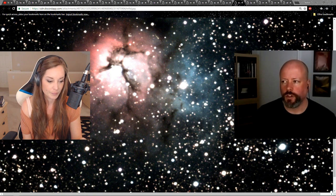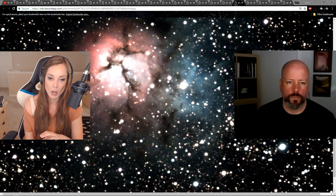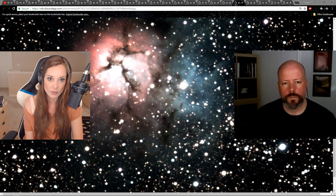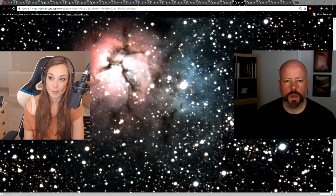Although there are regions of absorption, you can see them inside of it. The emission is where the lanes are red, and the reflection would be that blue part. So much red and blue. That's why this is cool. It's a combination of two different categories of nebulae, but you get it in one.